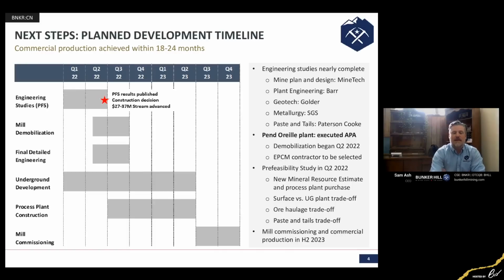Just a little bit about that construction phase and that project timeline. Just to remind everybody, we are nearing completion on a pre-feasibility study. We expect that to come out in June. And just to remind everybody, that will be moving from a PEA to a pre-feasibility, and there'll be 6.7 million tons of measured and indicated material. A lot of the key parameters that were articulated in the PEA you will continue to see in that pre-feasibility.